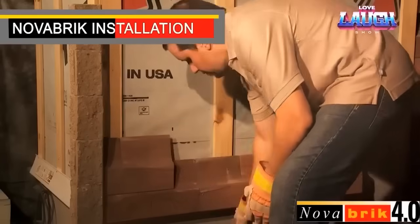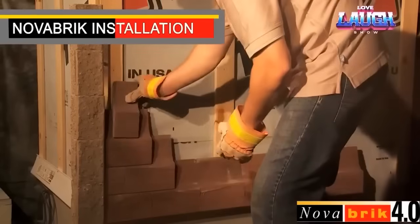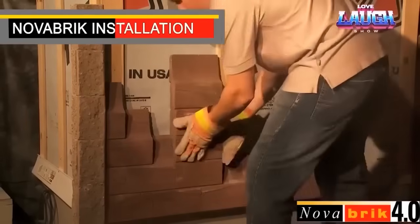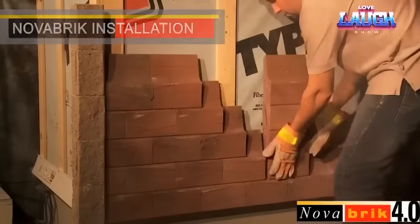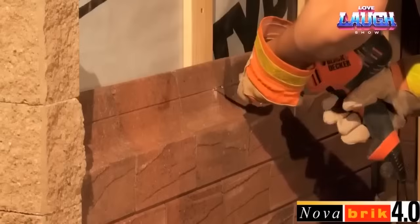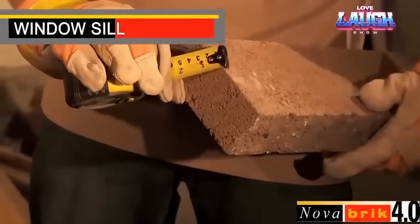This feature makes the block suitable for use at any time of the year and allows for perfect integration with load-bearing structures made of various materials, from brick to SIP panels. Structural insulated panel. According to the sellers, NovaBrick's facade is expected to last for over 50 years. This is due to the fact that NovaBrick is made of concrete.